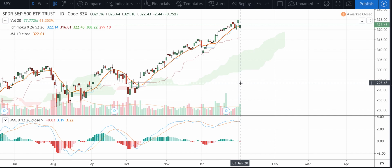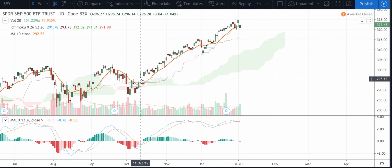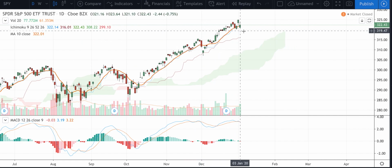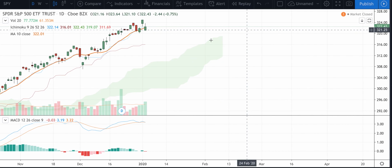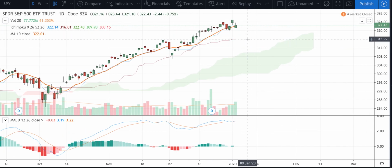Happy New Year. Just to recap what's been going on with the S&P 500, we've been in a very strong uptrend dating back since October 11th. On this candle is when we started the uptrend. We've held support ever since then, but you can see it's getting a little bit tired in my opinion. I think we need a little bit of a breather. Some sort of pullback would be healthy.